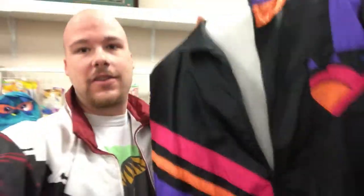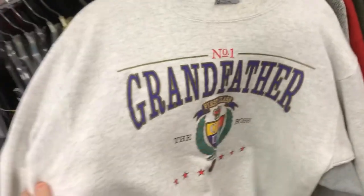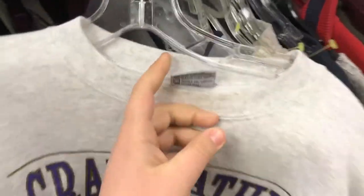We have arrived at a podunk Goodwill. Knick-knack, paddywhack, give a dog a bone. This is kind of a small store, so I don't know if I'm gonna record as I'm finding stuff, but I've already found this jacket. Bro, this is gonna be a good store. The number one grandfather, the boss. It's kind of sick.